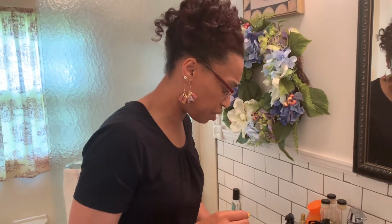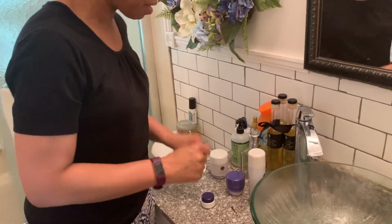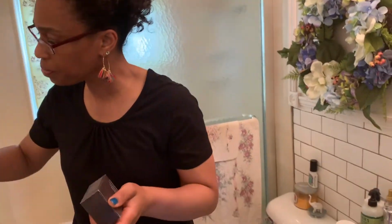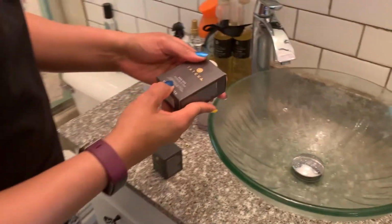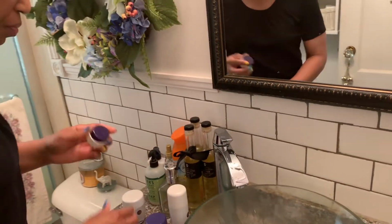Because when I first tried Tatcha, I first tried the super size of the eye cream, and then I got a small size. Let me show you here. This is what I first tried, but I had this on an auto delivery too. And this is the Ageless Revitalizing Eye Cream, which is the same thing as this. So this is what I got in the Today's Special.